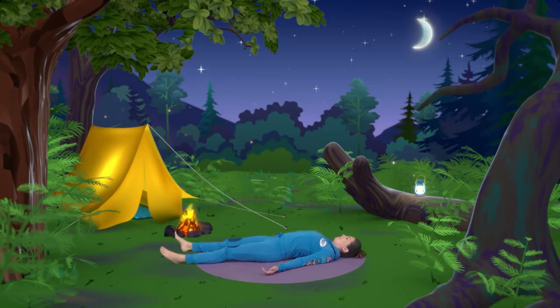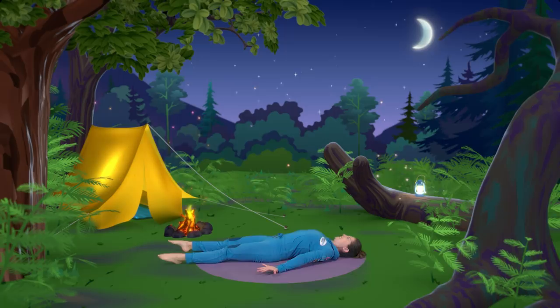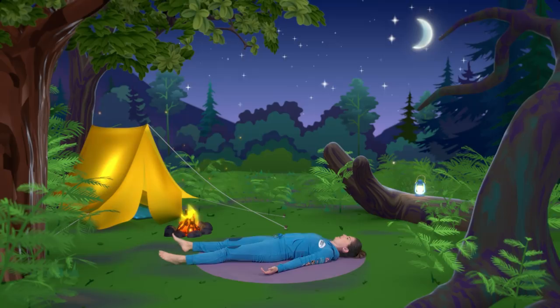We start by doing a special relaxation game with ourselves, where we make our whole body go really, really, really stiff, and then we let it go. We make our body go really, really stiff, scrunching our nose and our face, and let it go. And then we melt. We breathe slowly. And we let all of that action just wash away.